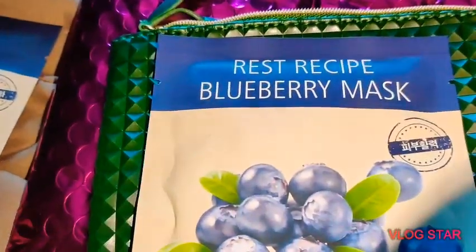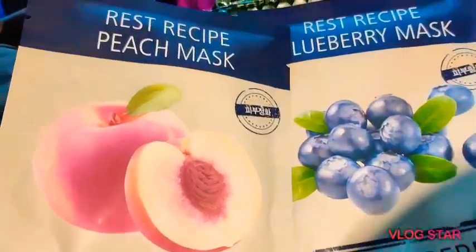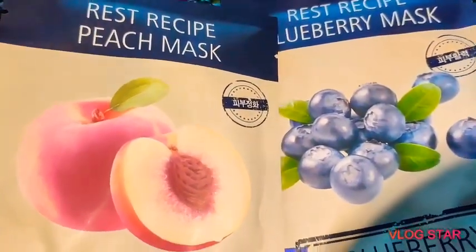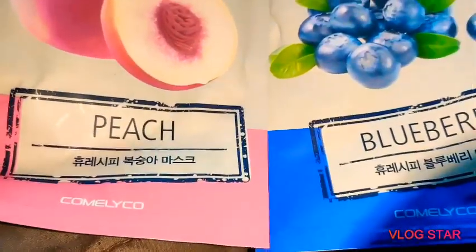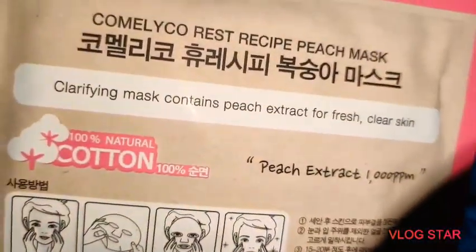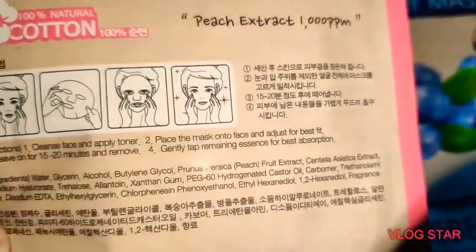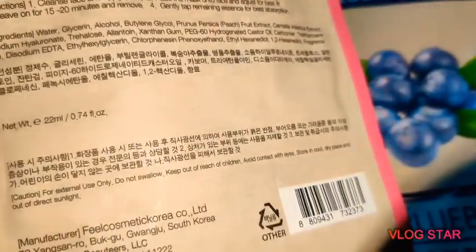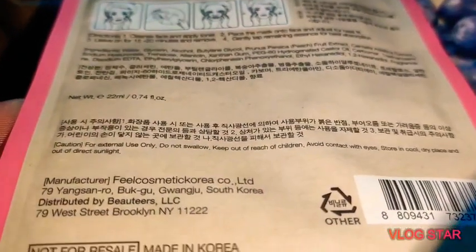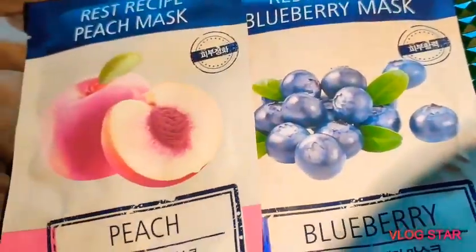Okay, let's get into the first products. They sent me Rest Recipe Blueberry Mask and Rest Recipe, it's kind of hard to say, Peach Mask. So this is Kamelako, and this is a Korean beauty care. This is just so cool. It says clarifying mask contains peach extract for fresh, clear skin. So basically, you only have to put it on for 15 to 20 minutes. This is made in Korea, and it's distributed from Brooklyn, New York. So these are pretty cool.